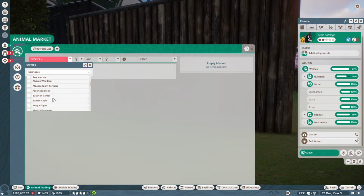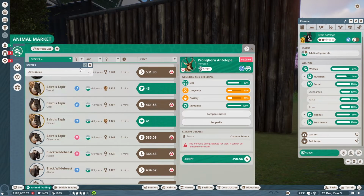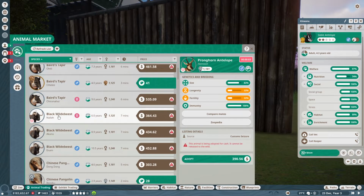I think buffalo's going alright. A gemsbok will probably go in nicely. But apparently there's none of them. Why would you let me filter it if they weren't even there? I don't get it. I might just have to look through any species and just try. Wildebeest?